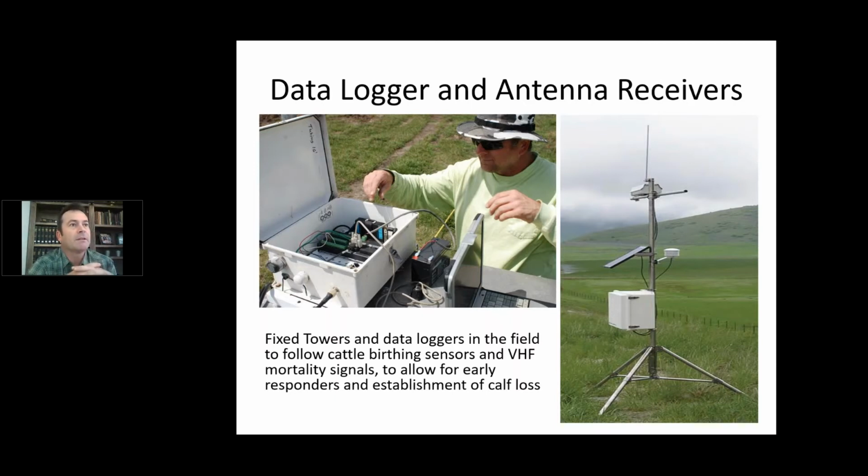So if there's a mortality event, which is when that signal changes, we'll be able to know that a calf of 10, 20, 30 days old has suddenly gone into a mortality event of some sort, and we can go and investigate as soon as possible. We probably are not going to find all of those calves because we don't know what actually took them, but hopefully it will increase our sample size enormously.